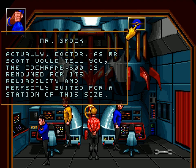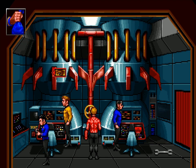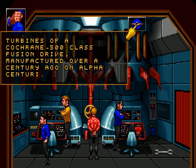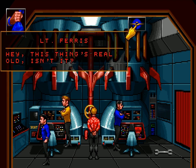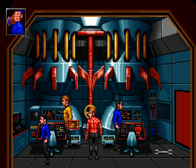Actually, Doctor, as Mr. Scott would tell you, the Cochrane 500 is renowned for its reliability and perfectly suited for a station of this size. Hey, this thing's real old, isn't it? Were you paying attention to that conversation at all? Turbines of a Cochrane. I didn't realize. Actually, all right. Hey. Same description. All readings are normal, which the narrator does not feel the need to point out.